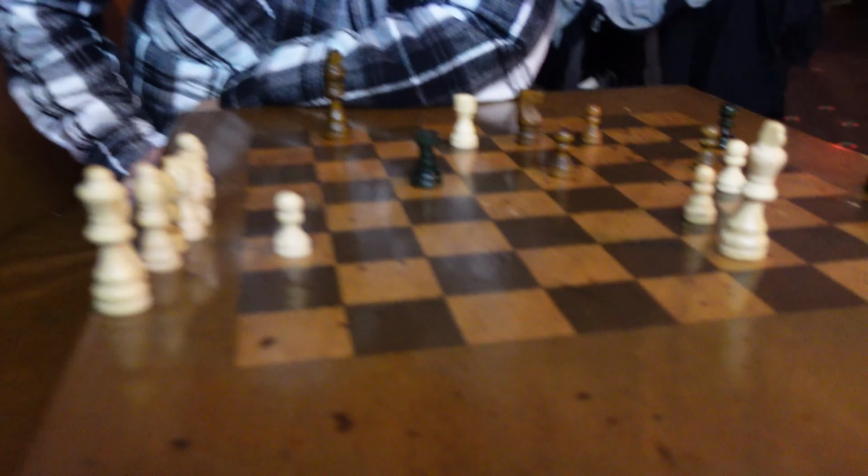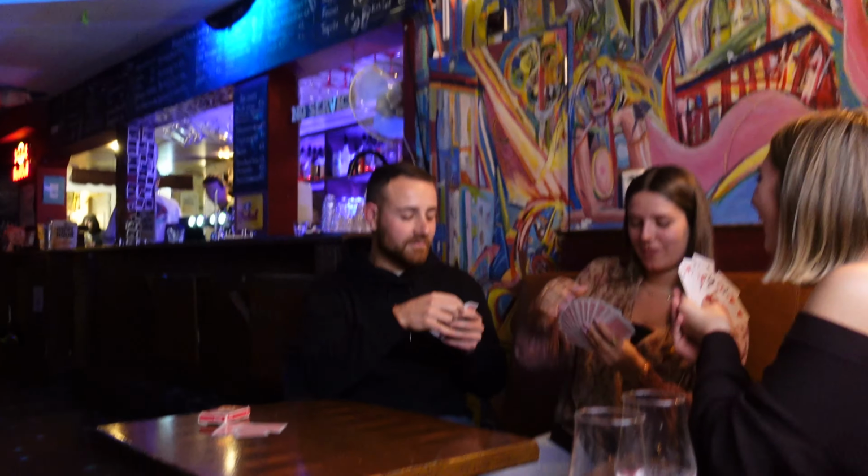Me versus Blatte in a game of chess. I'm not feeling confident. I'll put it out there. Look at him concentrate. Look at that thinking face. So this is what our evening has ended up as. Playing some cards, playing some chess. Just beat Tommy in chess. It was an accident. He didn't mean to do it, so it's going to be the B-reel for the night.